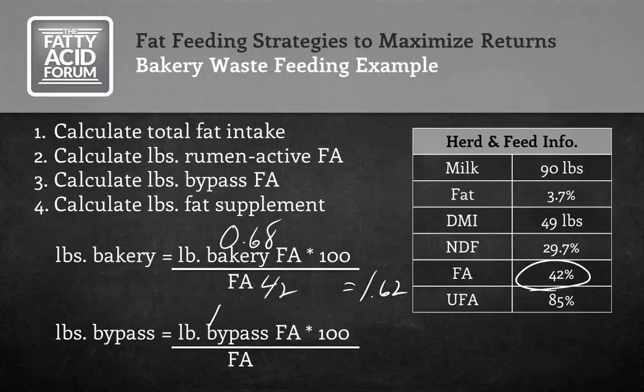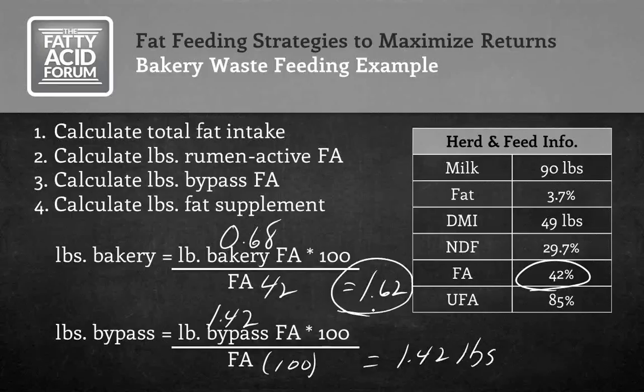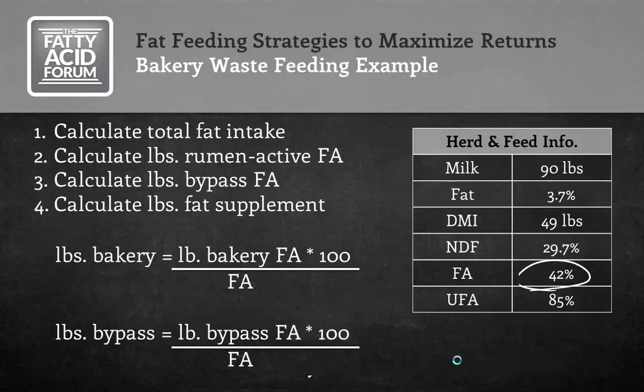Do the same for the bypass. 1.42 pounds of bypass fatty acid times 100 divided by the fatty acid in the supplement. And just for simplicity, let's assume it's 100, just to make the math easier. And we have 1.42 pounds of bypass fat. So the answer we have is the amount of bakery waste that is recommended to be fed to be in phase two, avoid those negative aspects and maximize the return from that bakery waste. It's a safe level to use. The rest of it we can fill in from bypass fat up to that amount. Now, rarely do we go that high because it's limited by cost and availability, but the metabolic limit says we can go that high with bypass fat.